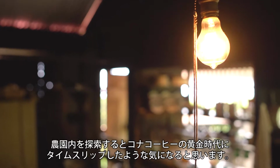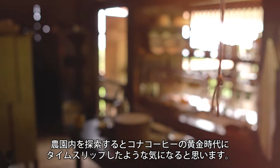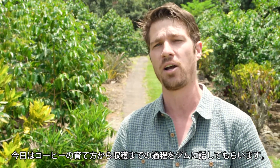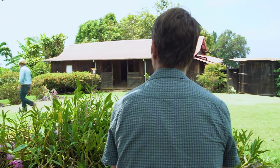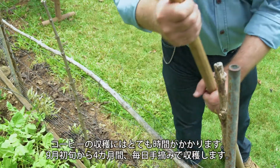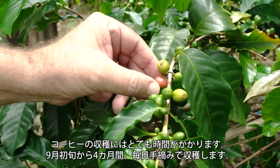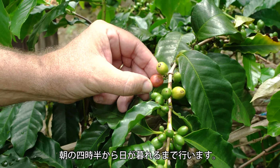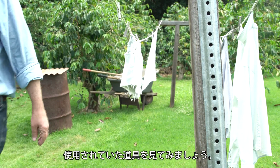And as you explore the farm, it's as if you're stepping back in time to the golden era of Kona coffee. So today we'll explore the farm, and I'll let Jim tell you a little bit about growing and harvesting and processing coffee here in Kona. It's a long process. Usually starts the beginning of September for the picking. We pick every day for 4 months, 4:30 in the morning until it gets dark in the evening. We'll walk over here, we'll see the different tools that they used.